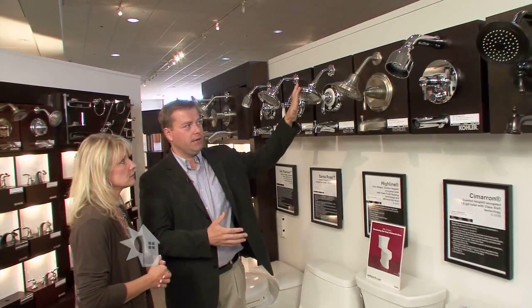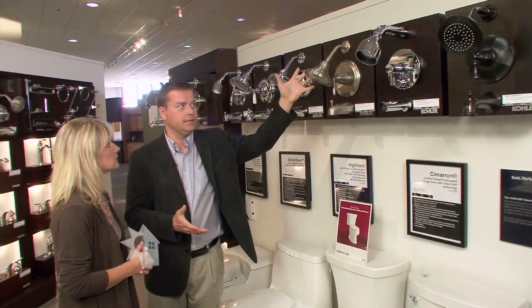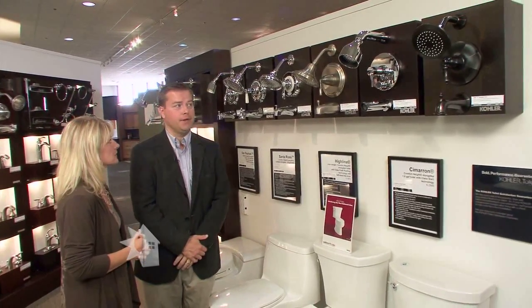Chrome is kind of our standard and bestseller. Brushed nickel is a very popular upgrade that will never go out of design. At least that's my personal opinion. And right now, oil rubbed bronze has really become very popular.